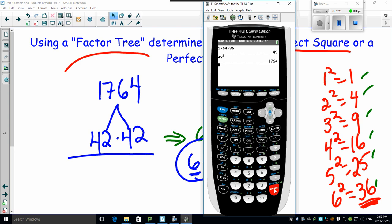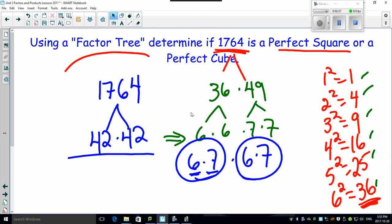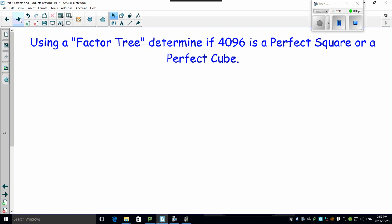It's awesome. So when you get to that point like this, that makes this a perfect square. Bang on. You don't have to do anything else. It's good to go. Now, let's go and look at the next question. The next question is, how about 4096? Well, again, I'm looking at perfect squares and perfect cubes, so I'm going to go through it.